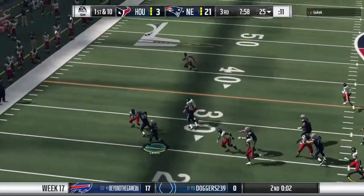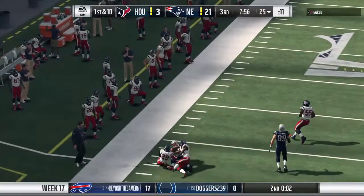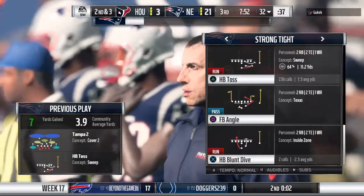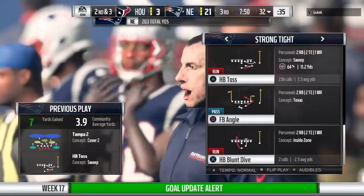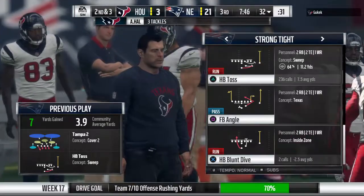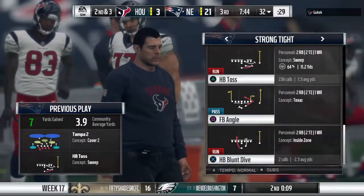They'll start things on first down with Dion Lewis. It's a 7-yard carry to set them up with a 2nd and 3. Well, no matter how they phrase it, staying on schedule, staying ahead of the sticks, whatever you want to call it, 7 yards on first down, that fits the bill.